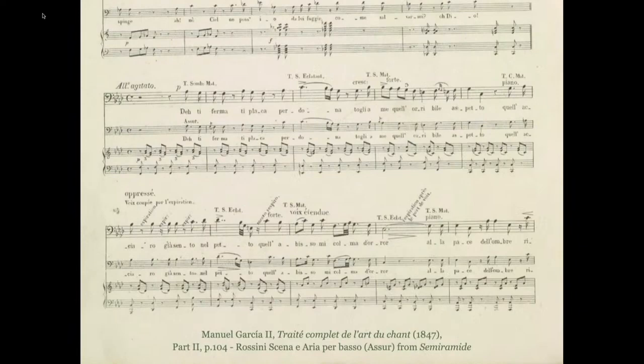The other reason I think this particular example is important is this is Semiramide, an opera that we have reports of Gallet performing in Paris. Also, Manuel Garcia, if you're not familiar with him and his teaching, is the second generation of a very famous family of singers. Manuel Garcia the first was his father. His sisters were Pauline Viardot and Maria Malibran, two of the most epic singers of their time. And Manuel Garcia, partially because he had such a long life, was very influential for a long time.